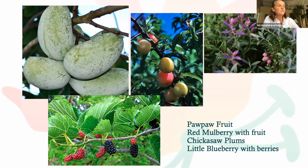The middle photo is the Chickasaw plum. Now we have 2 Florida plum trees that are native, the Chickasaw and the Flatwoods. The Chickasaw does produce more fruit than the Flatwoods. The downside with the Chickasaw is that it is a thicket forming shrub, so it will create babies. The Flatwoods is more of a standalone. Unfortunately, the fruit isn't as good as the Chickasaw. I never get to taste my Flatwoods because the birds always eat it, which is why we grow them. Lastly, the little blueberry up in the top right-hand corner.